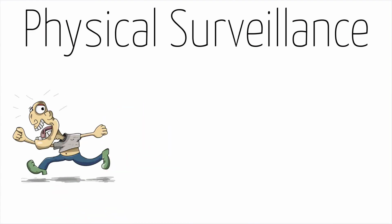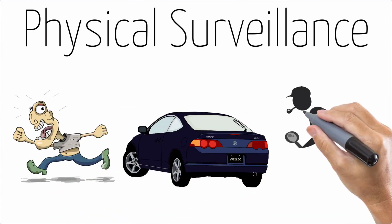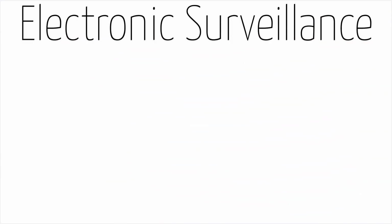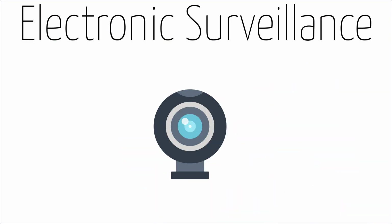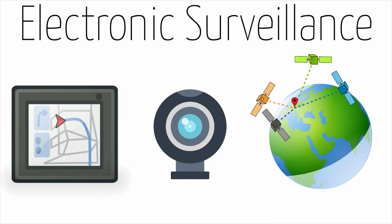First, there's physical surveillance. This could be someone following you on foot or in a car. Sometimes it's obvious, like a car tailing you, but other times it's subtle. Then there's electronic surveillance. Think hidden cameras and GPS trackers. These are harder to spot, but not impossible.